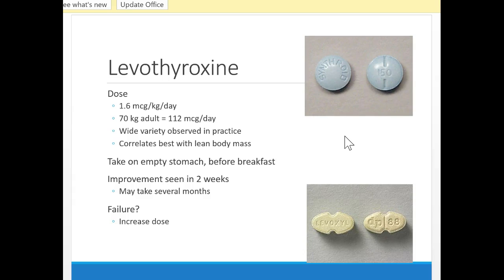Dosing is usually started based on weight, but that's the ultimate dose you want to get to. So you might have a goal dose that's 1.6 mcg per kg per day, like it says here, but usually you're going to start people on 25 or something like that, something relatively low. Increase them up slowly to that goal dose and just monitor the labs and see what happens. Usually we're looking at lean body mass too, and dosing it based off of that.